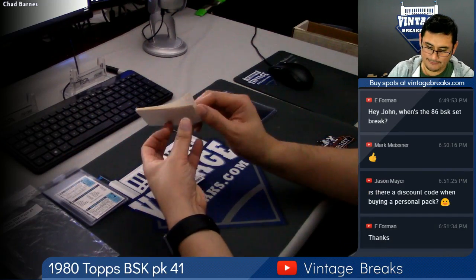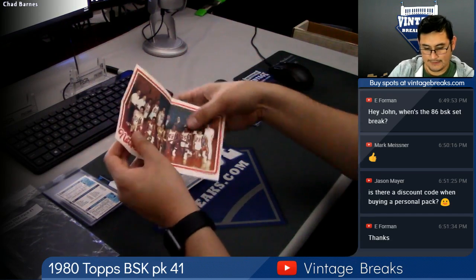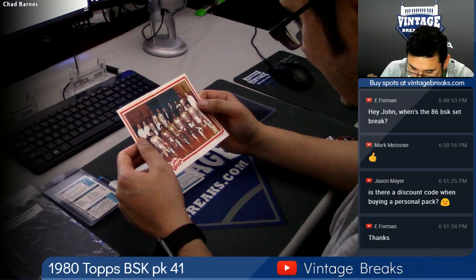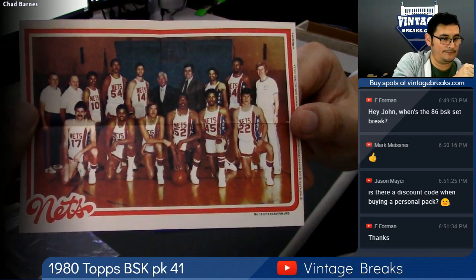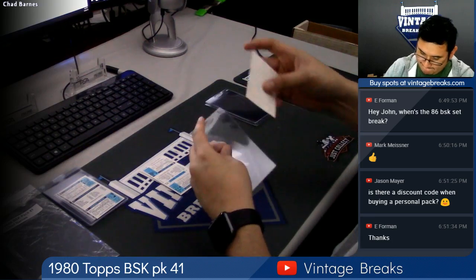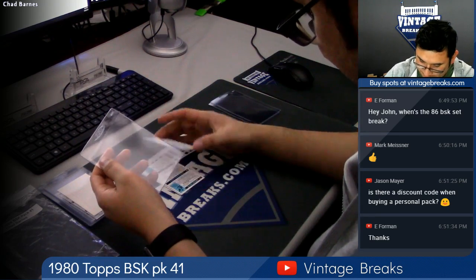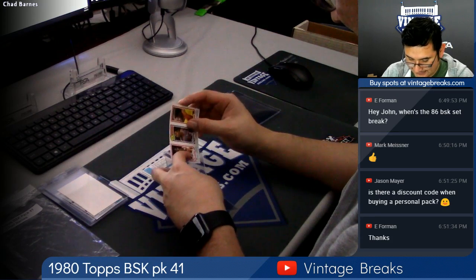Poster, Chad, poster. Let's see what you got, my friend. It's the Nets. And I believe that's... I think that's him. I'm not sure. There's the Nets team. Next up, Toby Knight, Lloyd B. Free, and Adrian Dantley.